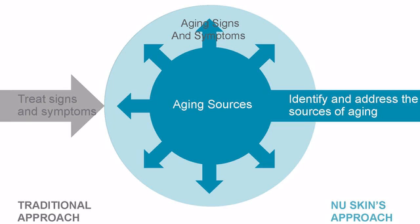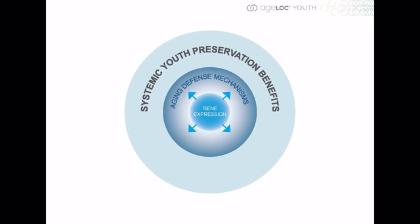So in the case of ageLOC Youth, we realize that the sources of aging include age-related changes in gene expression, specifically age-related changes in gene expression that modify or negatively impact the aging defense mechanisms that we already have in our bodies to help protect against many of the factors that accelerate aging. And so by targeting gene expression related to aging defense mechanisms, we're able to elicit systemic youth preservation benefits with this new ageLOC Youth product.